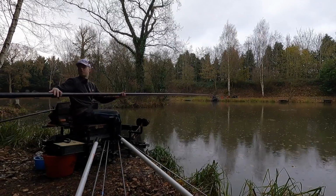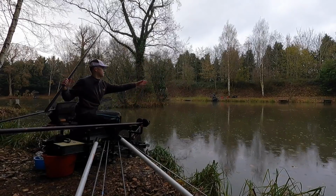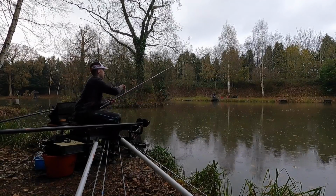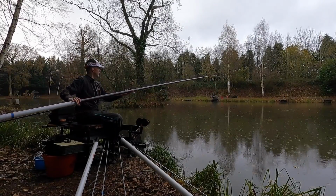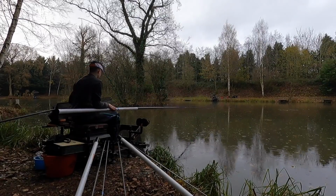It's just a case of trying to not get frustrated with it. Can be a bit annoying, but I'm gonna have to fish through it really. There's nothing I can do about it. I'm just hoping the wind gets up throughout the day and pushes them over the other side. But until then, I'm just gonna have to live with it, unfortunately.